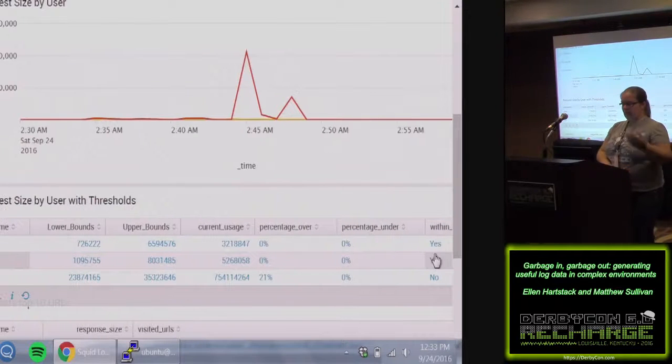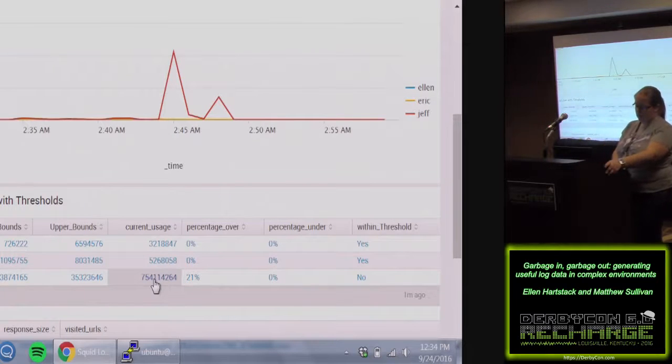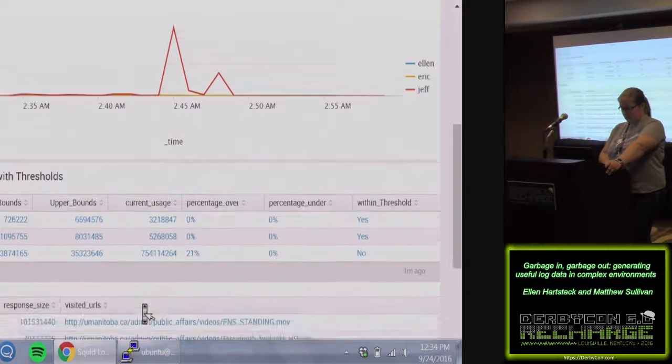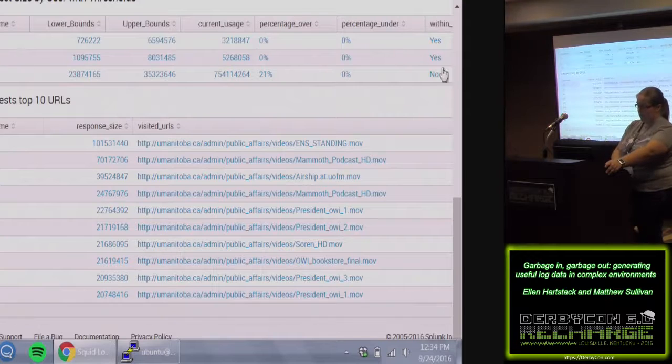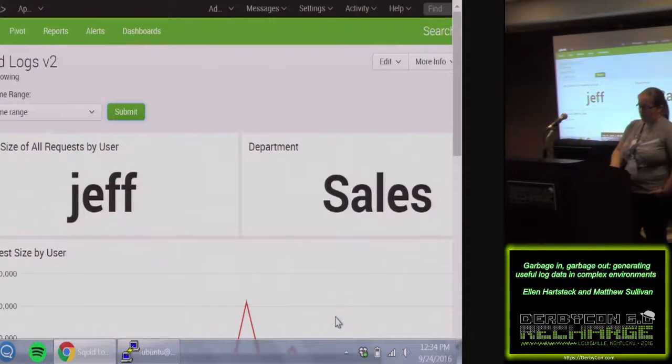So we did the same sort of thing with the trending over threshold. We have upper and lower bounds set for each user and the percentage over. So we have, like, lack of commas, 754 million requests when his normal usage is much less than that. And then you can look down here to see his top 10 URLs he's requesting, and it seems like he's just downloading all the things. All the movies, he is downloading them, which would be an explanation of why the response size is so big. So, well, that's a fun little example.